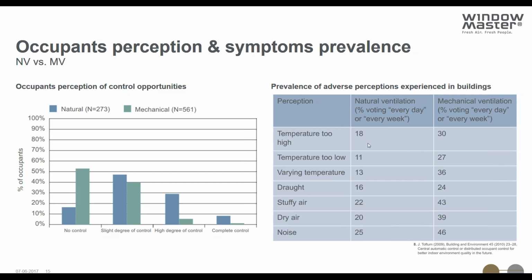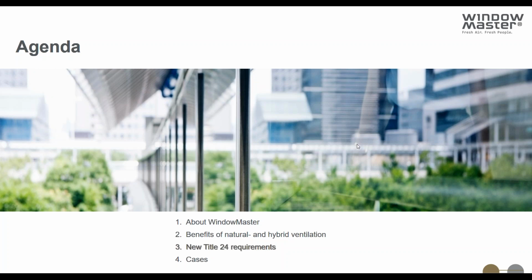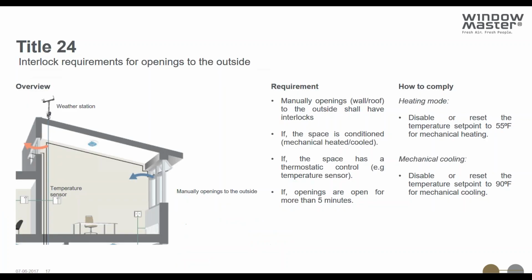Again, I will leave this one out. You can read it afterwards. So now we want to go to the new Title 24 requirements. We have the interlock. As you also saw early on, there are some new requirements for manual wall or roof openings. Here it says this requirement, and here it says how to comply with these requirements. And here's a nice sketch of that.